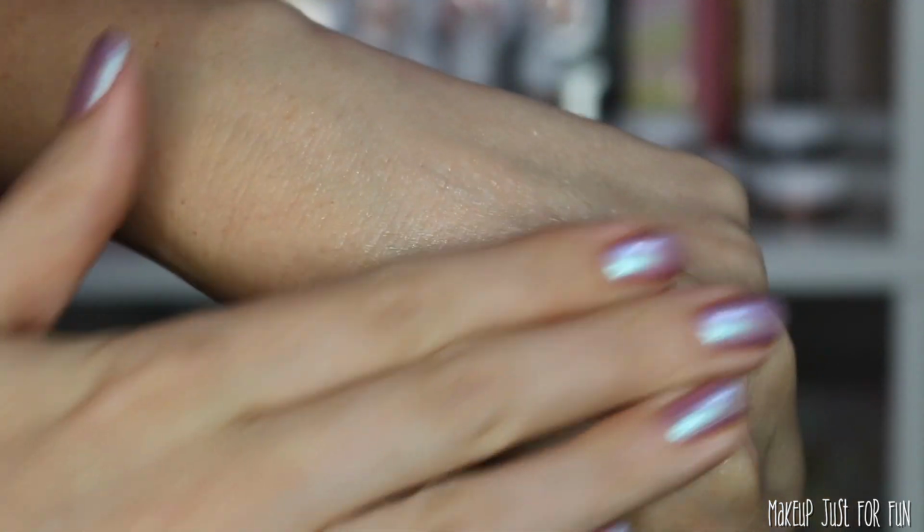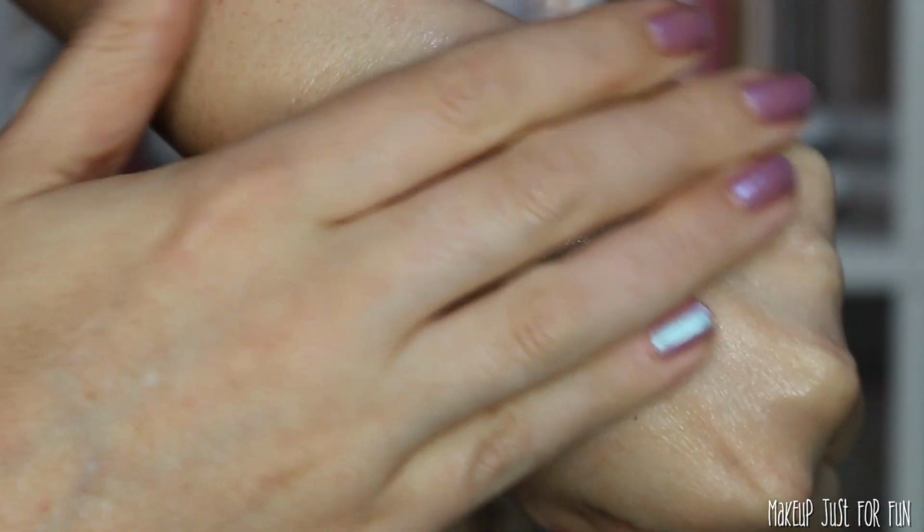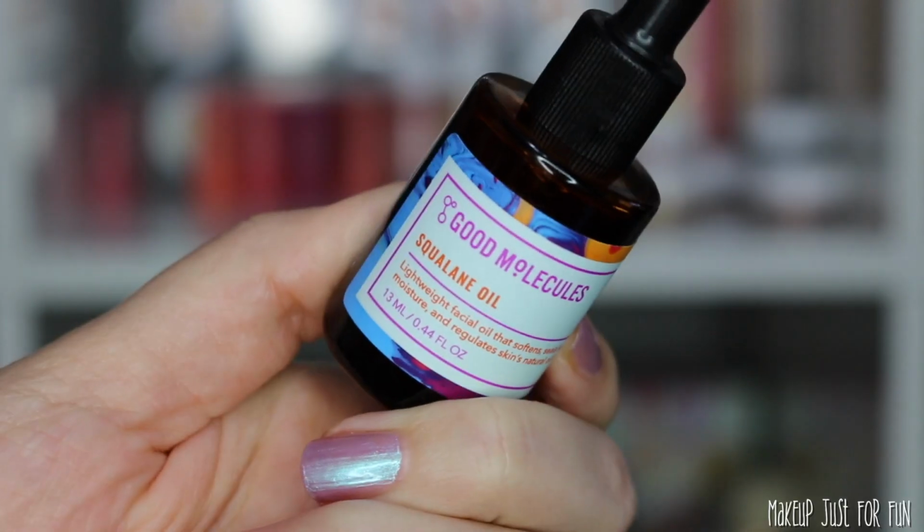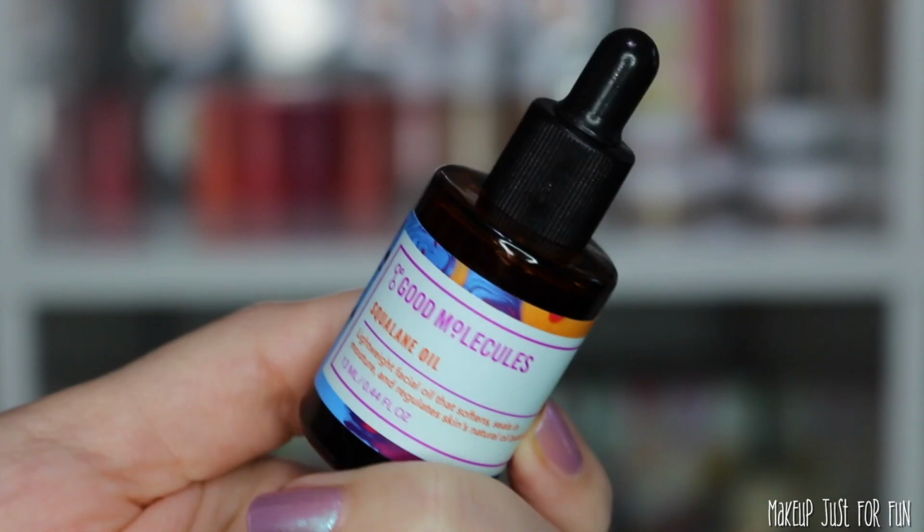And I love how this absorbs. It's super lightweight. It doesn't leave my skin looking or feeling greasy at all, so I can even use this during the daytime. I can even imagine this particular oil working well for non-dry skin types because of how lightweight it is.